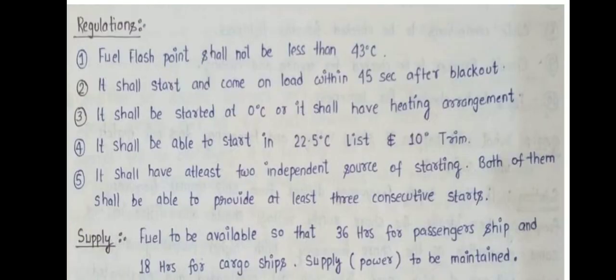Regarding regulations, the fuel flash point should not be less than 43 degrees Celsius. And it shall start and come on load within 45 seconds after blackout. That's a regulation.